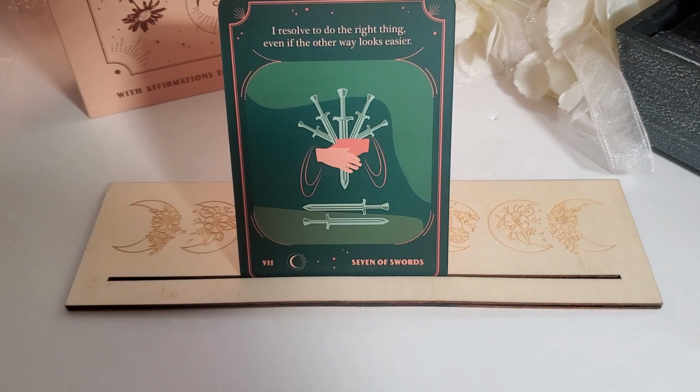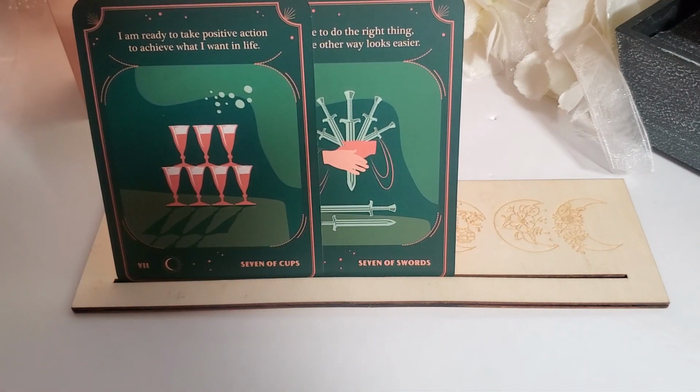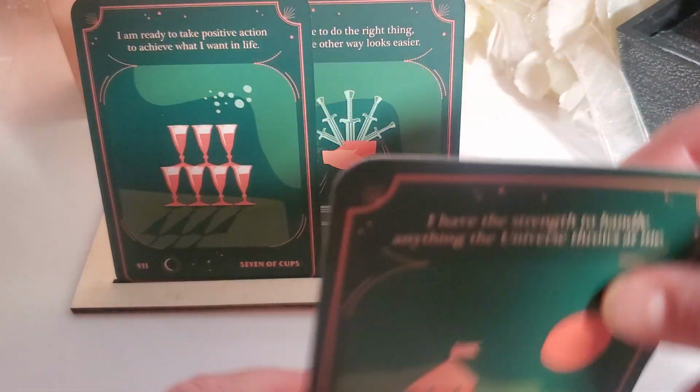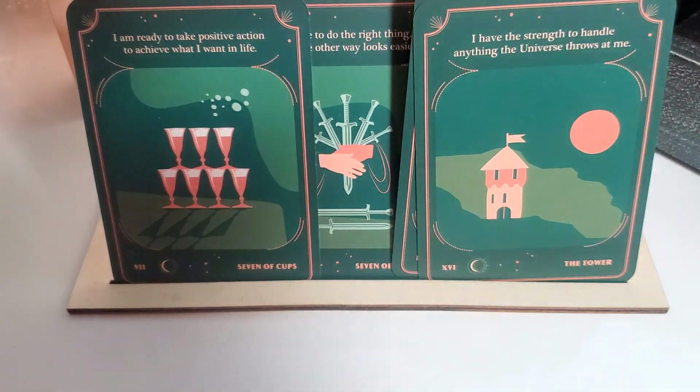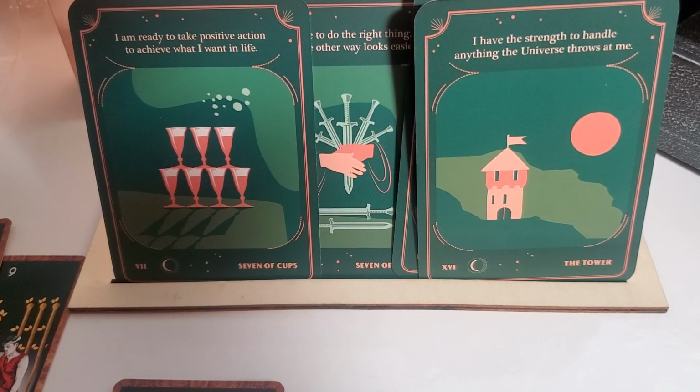And let me see if I can find the other cards. And that was for the 7 of Cups. So I just want to show you an example of this one. 9 of Wands and then the Tower. If you're familiar with this, feel free to skip through these parts. Okay, so I have the relevant cards and I have them from 2 different decks.